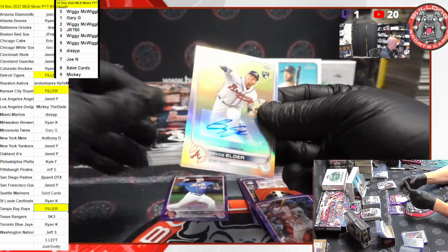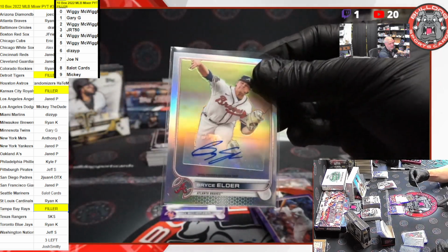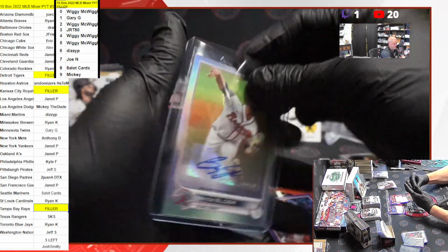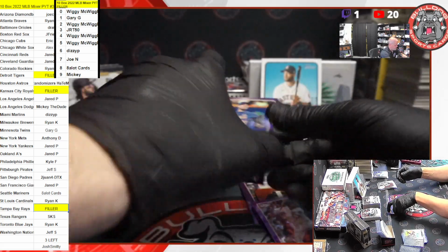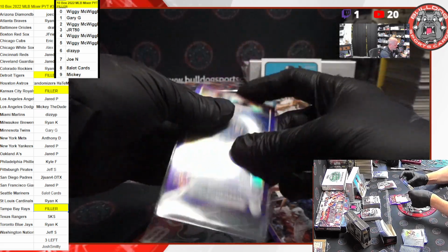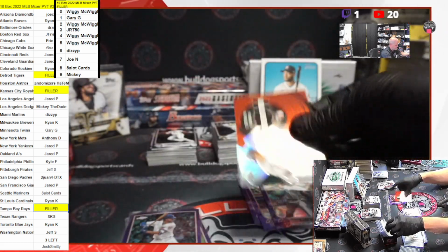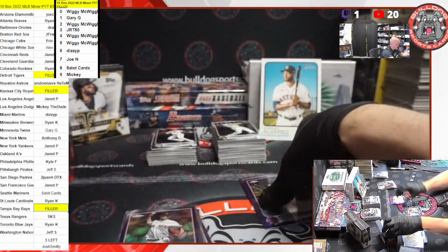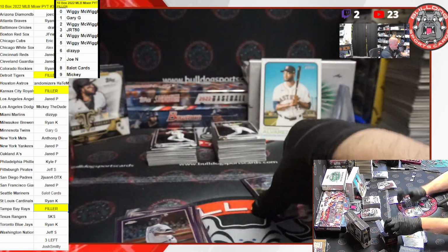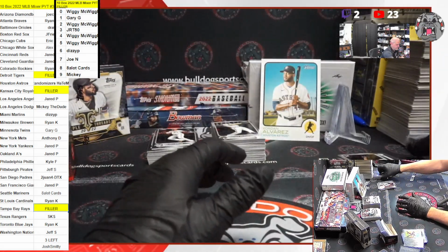We found an auto. Usually there aren't autos in this. That's a Bryce Elder for the Braves. Unexpected pleasure there for Ryan and the Braves. Not guaranteed an auto in the Topps Chrome updates, so to find one is an unexpected pleasure. They're very rare, only a couple per case, if that.